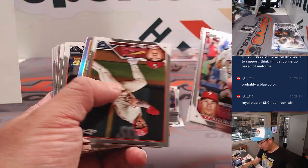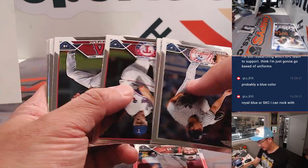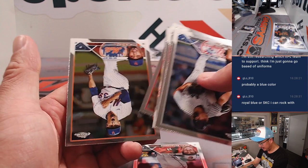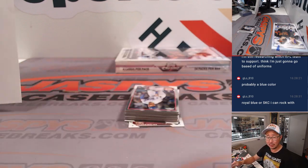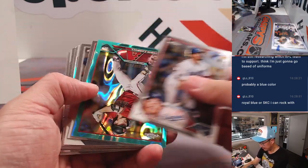Alright, G-Lo wants a blue Premier League team. I suppose that'd be Chelsea. That's who Nick Jaspe supports. That's his Premier League team, Chelsea.